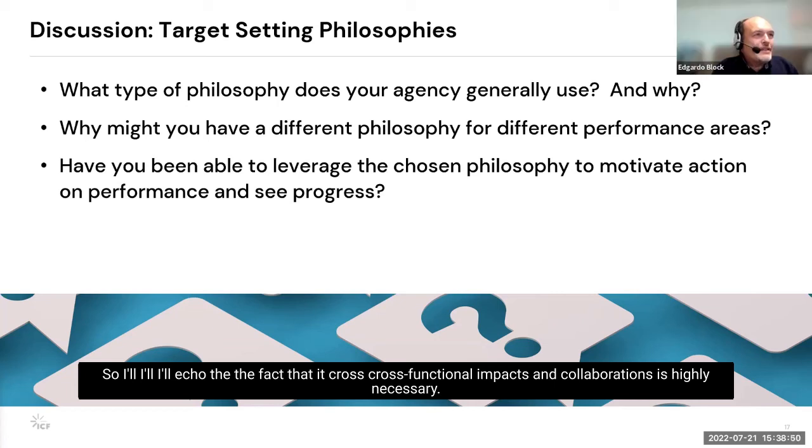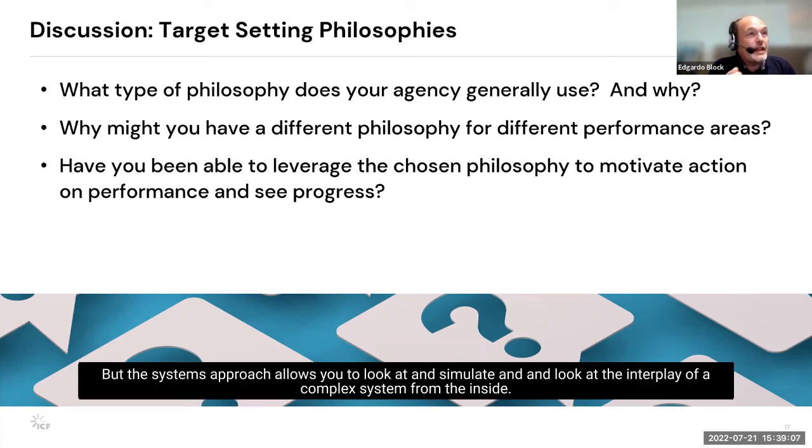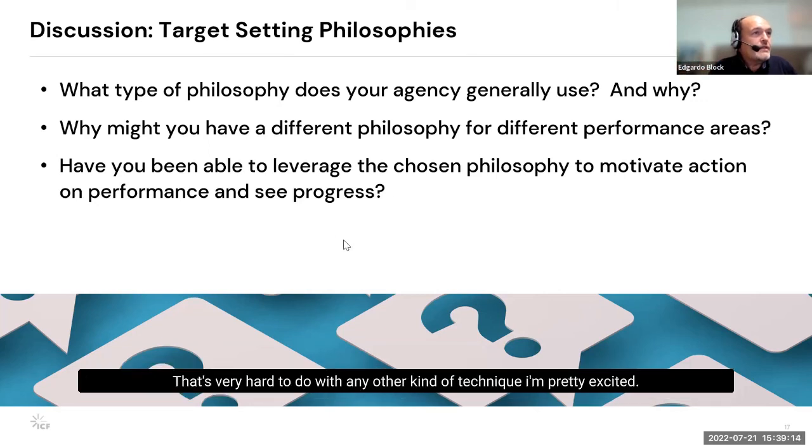So, well, I'll echo the fact that cross-functional impacts and collaborations is highly necessary. It even came up as one of the comments. Hey, you may improve reliability, but you may impact another measure the wrong way. But I think the systems approach, or at least a predictive explanatory model, allows you to look at and simulate the interplay of a complex system from the inside. That's very hard to do with any other kind of technique.